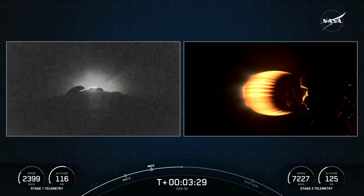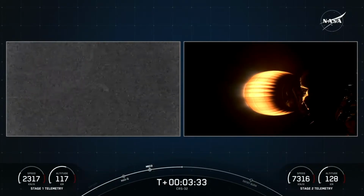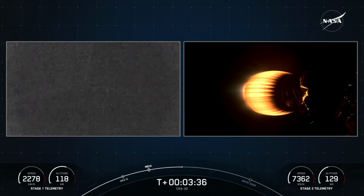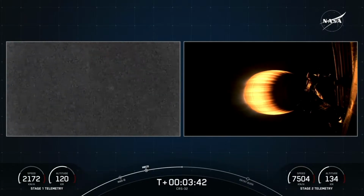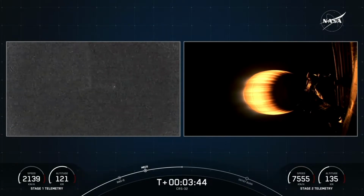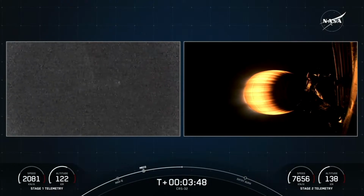Stage 1 boost back shutdown. There is the shutdown of that first stage boost back burn. You can see the second stage is still in the middle of its burn. And in about 3 minutes, there will be 2 additional burns on our first stage to prepare for its landing at landing zone 1 at Cape Canaveral.